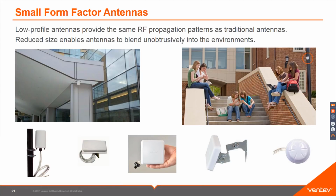So when we talk about aesthetics, it doesn't mean always hidden and concealed, but it also could mean smaller form factor. So I talked about the indoor solution earlier with the candy bar antenna, what I like to call a candy bar. So it's reducing the form factor and the size to create low profile antennas that are going to provide the same coverage as the traditional larger antennas. So we're developing smaller form factor antennas, and you can see some of the portfolio that we offer, just a few of them on the bottom.